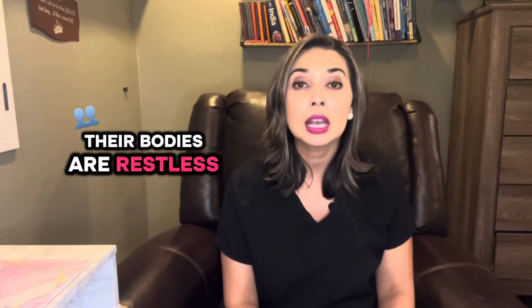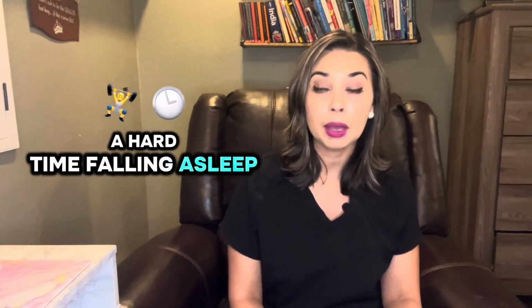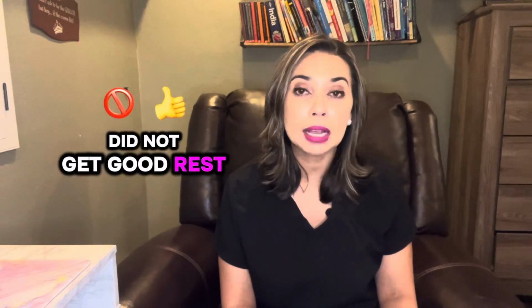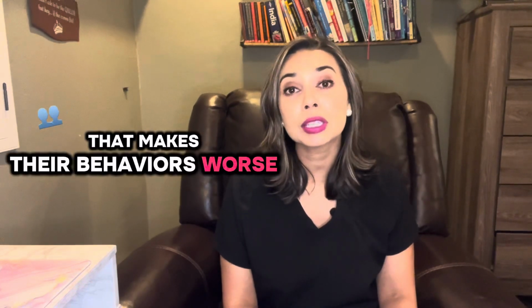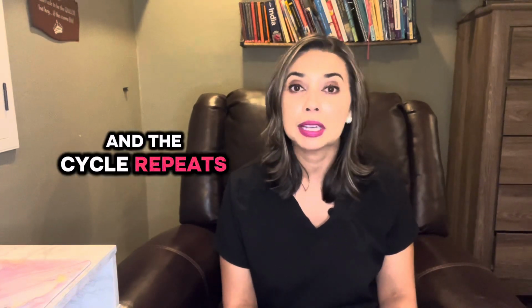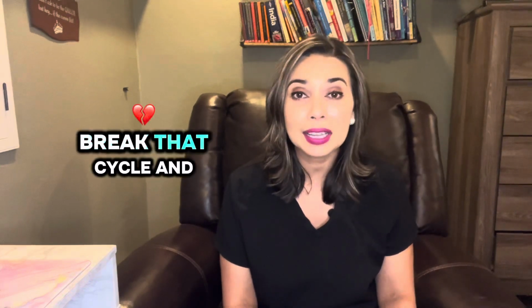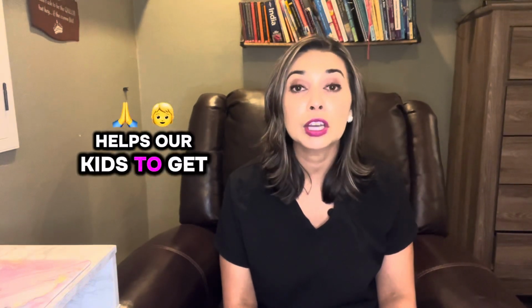Their brains are restless, their bodies are restless, and so they have a hard time falling asleep, and they have a hard time staying asleep. They tend to pop awake at nighttime. So the next morning they wake up and they're grumpy because they did not get good rest. That makes their behaviors worse. It agitates their ADHD. It makes it harder for them to sleep the next night, and the cycle repeats and gets worse and worse and worse. So Clonidine comes along and is able to break that cycle and helps our kids to get good sleep.